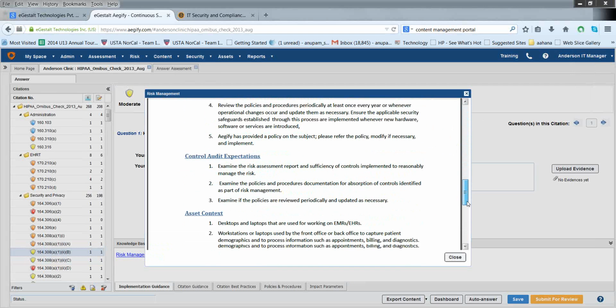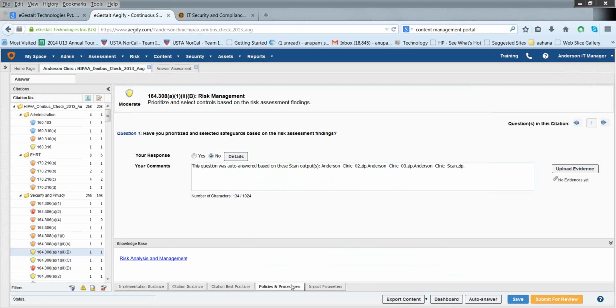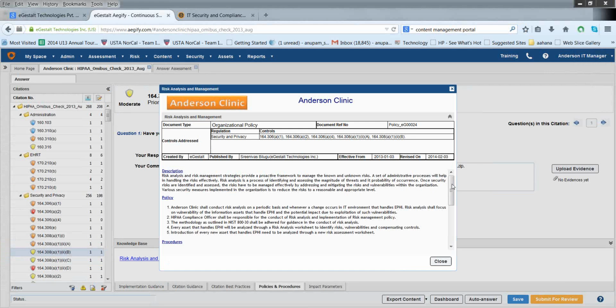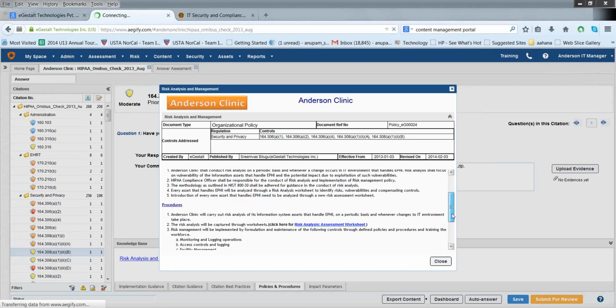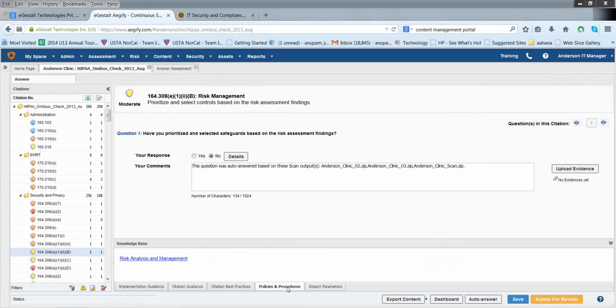And then it tells you that there's a policy that you need to look at. And the policy is available right here. You can click on the policy, and this policy is again available to you as part of the knowledge base, which allows you to either use it as it is or calibrate it with what you have. And you can either customize it or adopt it as it is.